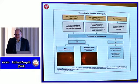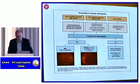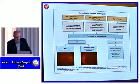Okay, so what is our task? What can we do? How should we go about it? While we leave most of the treatment to ophthalmologists, there is still a lot to do for us as diabetologists or endocrinologists. First, we have to screen. And that's a very practical issue. There is a difference between type 1 and type 2 diabetes patients.